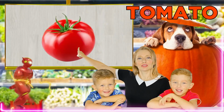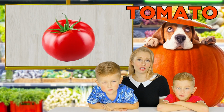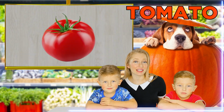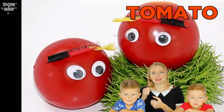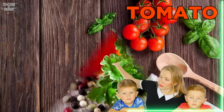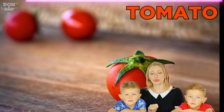Tomato. Red. Red color, yeah. That's right. Leaves on top. Did you know that tomato is also a fruit? Everybody thinks it's a vegetable because we use them in the salad. We cook tomato pasta. Did you know that your favorite ketchup is made out of the tomatoes? So you see, you love tomatoes, but in a way of ketchup.